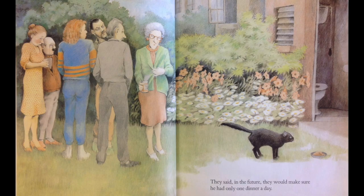Outside in a yard, all the residents of Aristotle Street stand in a group on the left-hand side of a lawn and look over as Sid approaches a plate of cat food. Sid's tail is straight out behind him and he looks alarmed. They said in the future they would make sure he had only one dinner a day.